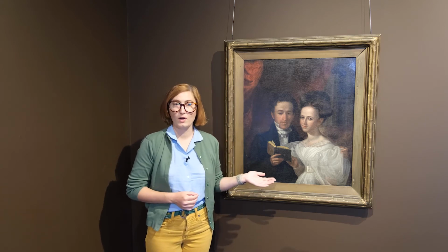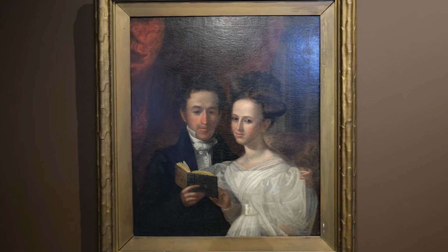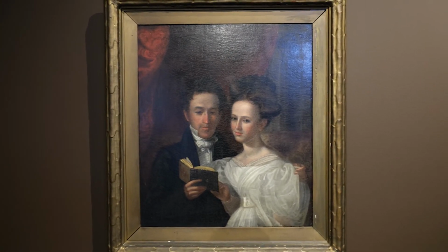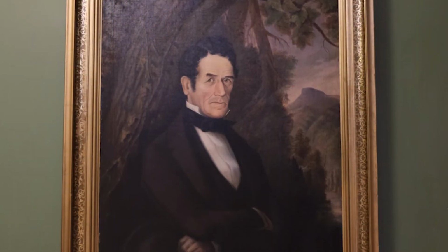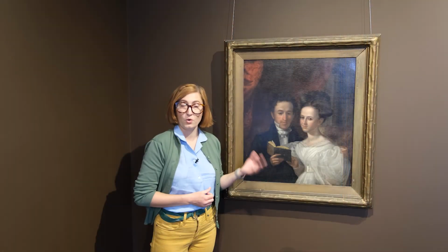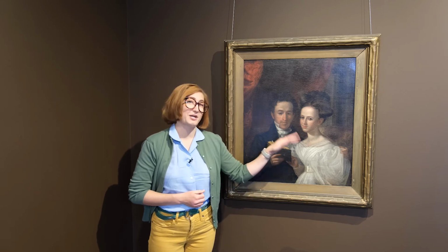The painting was bequeathed to the State Historical Society of Wisconsin by a descendant of the pair, and they transferred it to us in 1957. We do have other portraits of these two in the collection. We have 3 of Daniel, 2 when he was young and 1 as an older gentleman, and we have 1 other of Eunice, but it's a copy of this one.